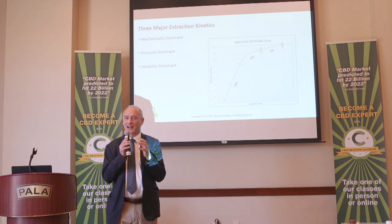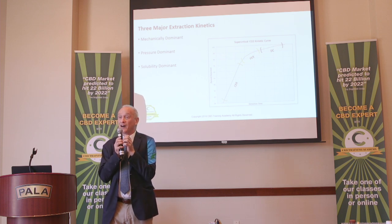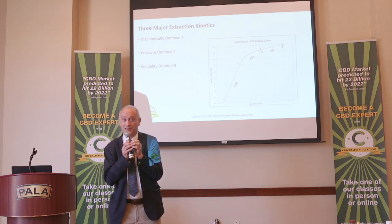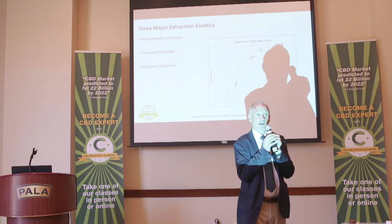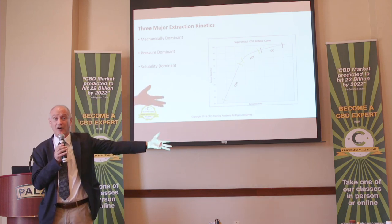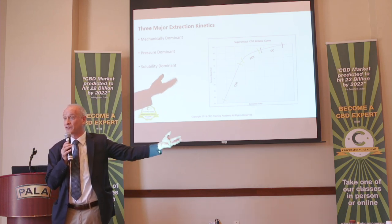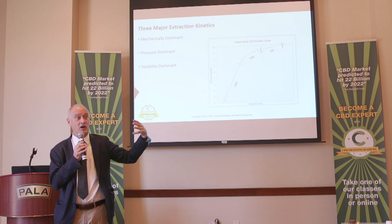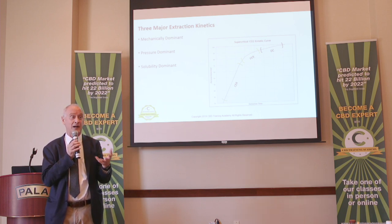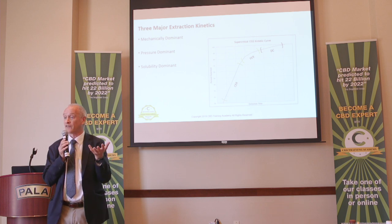So in an extraction, as a liquid, I have to go inside that bulbous cell to get the cannabinoids. I've got to go inside the cell, solubilize it, and then go back out of the cell with my friend. I've got to go get the dog. It takes time to go into the house and get the dog. If the dog's already out and free, then it's just a matter of volume and solubility. I'm free. I can just get the dog and off I go.